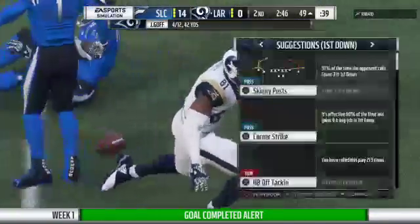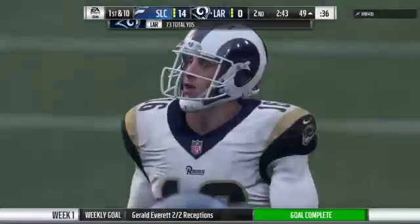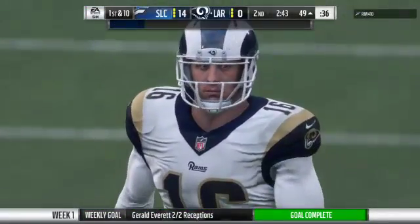In this case, though, they're not able to get it done. Yeah, they said forget the underneath route. They went for the guy on the fly, but as you said, incomplete.